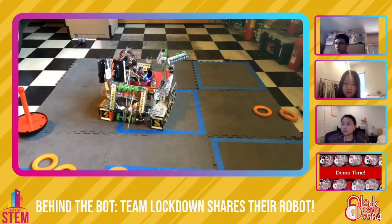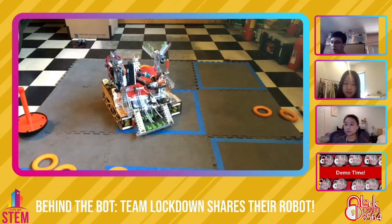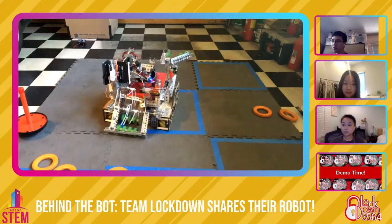Next up, we have our intake. Like you saw in the presentation, our intake can fold out like it is going to do now. This intake is capable of intaking the rings. So what we do is we spin the intake up and then we drive up to it. It's kind of loud, so I'm going to do this while I'm not talking.